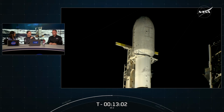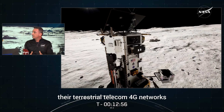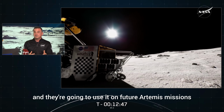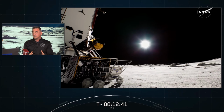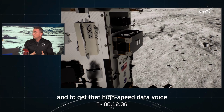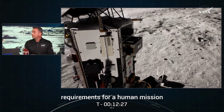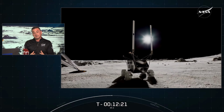This is the one that seems to just light people up when you talk about it. It's so familiar. Nokia has done such a fantastic job of taking their terrestrial telecom 4G networks that connect billions of people and devices every single day, and they're packaging it for space, and they're going to use it on future Artemis missions and future human sustained presence on the moon and Mars and beyond. And so to get a 4G network and to get that high-speed data, voice and datacom, and have your kind of local internet connecting all your devices up there really is an important part of meeting communication requirements for a human mission.